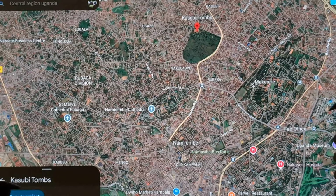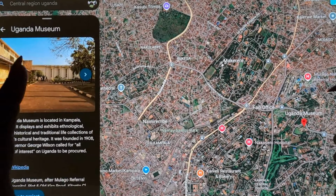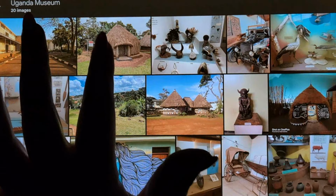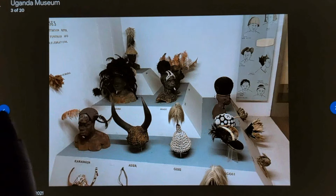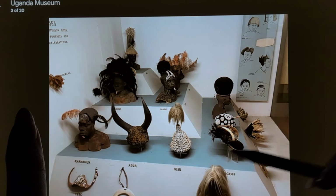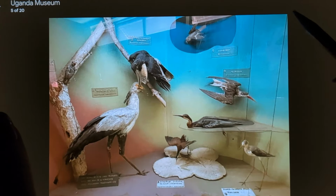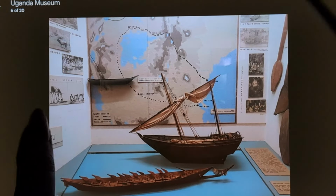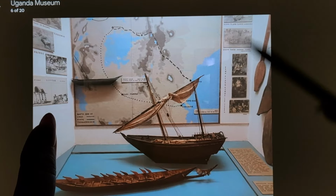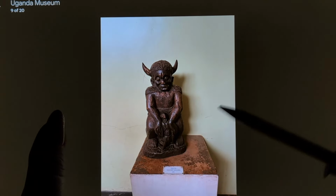Pretty amazing. Here's the Uganda Museum. We've got some traditional huts there. We've got some cool headdresses. These are amazing. And helmets and masks and such. An old Model T. Some birds that live in this area. Old ships that would have sailed around the lake, I'm sure. The craft shop. A little guy.